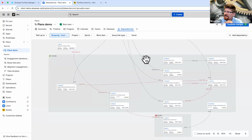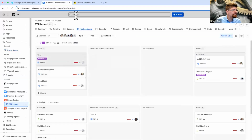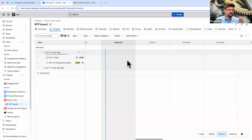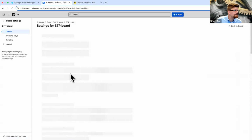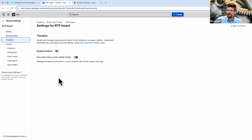Natalia, in the timeline, you're saying that no other dates besides start and end dates will show. No, the date problem in Atlassian right now is kind of interesting. If I go into a team project, this timeline here that's just in the project view only works on start date and due date. There is currently no configuration. If I go to board settings here, there's no date setting for this timeline. It's hard coded to start date and due date.